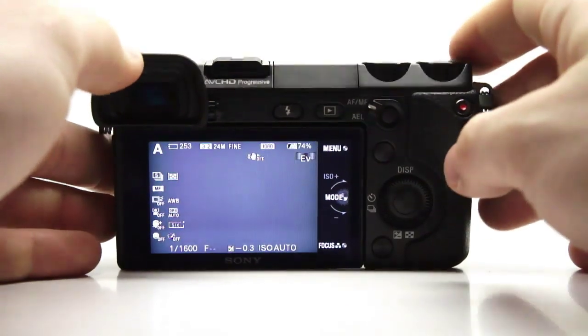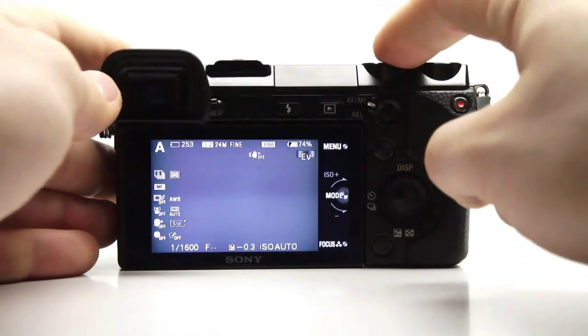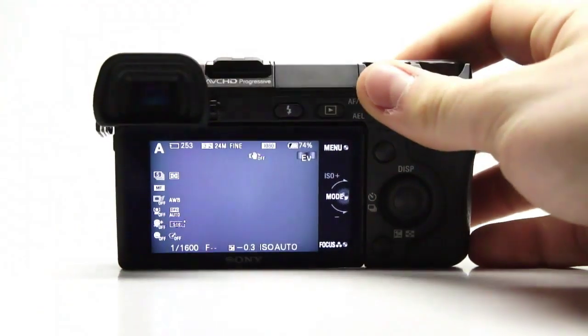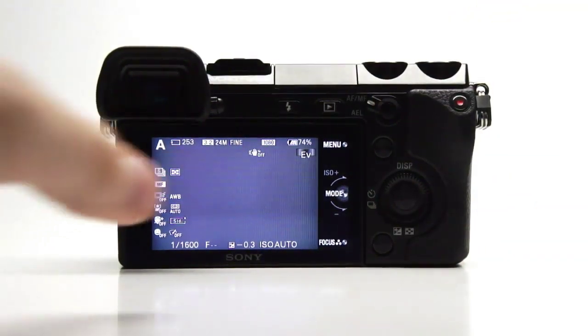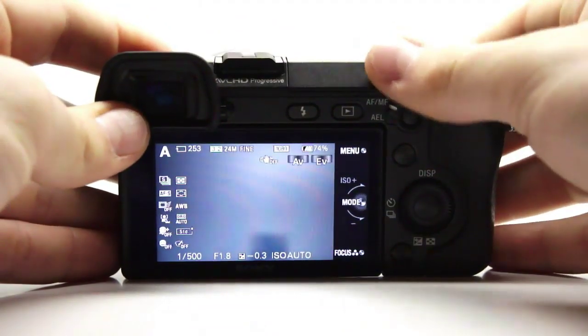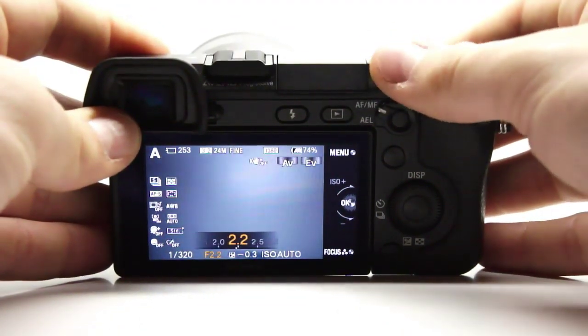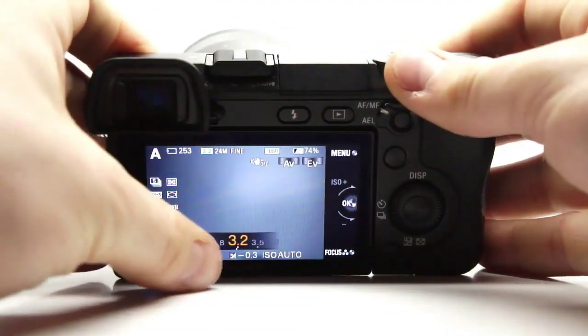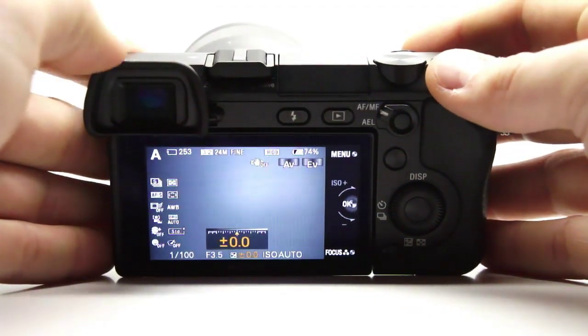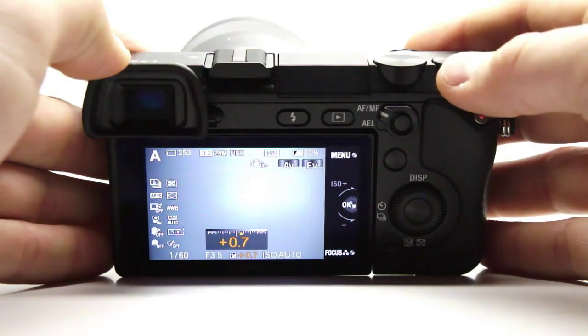Depending on the mode that the camera is in, this is your primary dial. Right now we're in aperture priority, and we don't have a lens on, so I'm going to pop on this Zeiss lens just so that we can take a closer look at how the interface works. In aperture priority mode, this left dial controls the aperture, and then we have a nice readout right there on the bottom. The right dial is exposure compensation in this mode specifically.